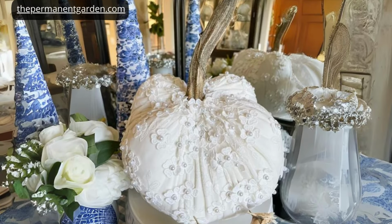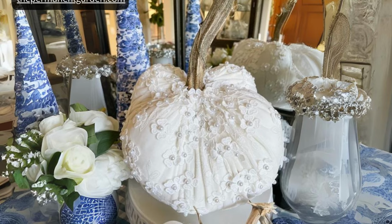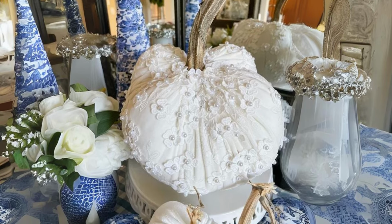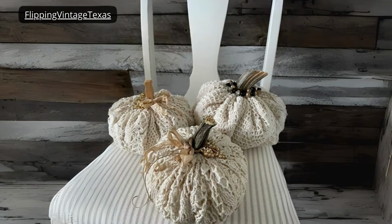Pumpkin centerpieces with lace trimmings. Use small pumpkins as centerpieces and wrap them with lace trimmings for a unique, romantic cottage decor look. Add some candles around for a cozy vibe.